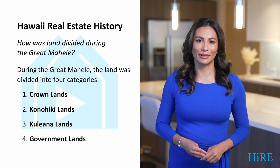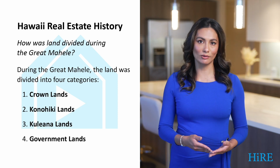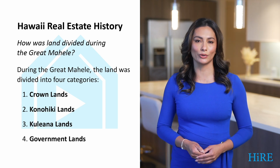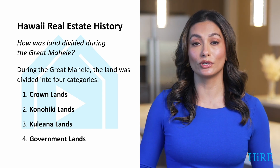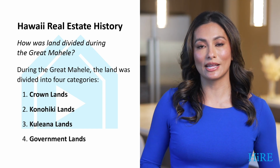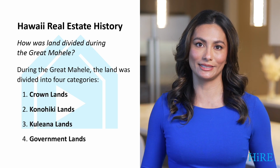During the Great Mahele, the land was divided into four categories. Crown lands. This land was reserved for the king, who retained title to approximately 1 million acres. Konohiki lands. This land was reserved for the chiefs. Owners received a royal patent. Kuleana lands. This was land reserved for commoners. Owners received a royal patent.